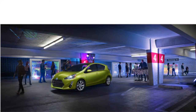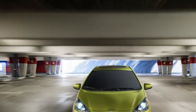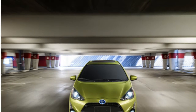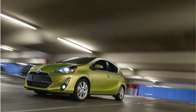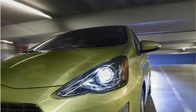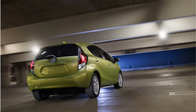Toyota Prius C review. The 2015 Toyota Prius C gets outstanding fuel economy, but autowriters say it has sluggish highway acceleration and an uncomfortable ride on bumpy roads. The 2015 Prius C hybrid is powered by a four-cylinder engine and an electric motor. Test drivers say the Prius C's acceleration is adequate around town but poor on the highway and on steep hills.